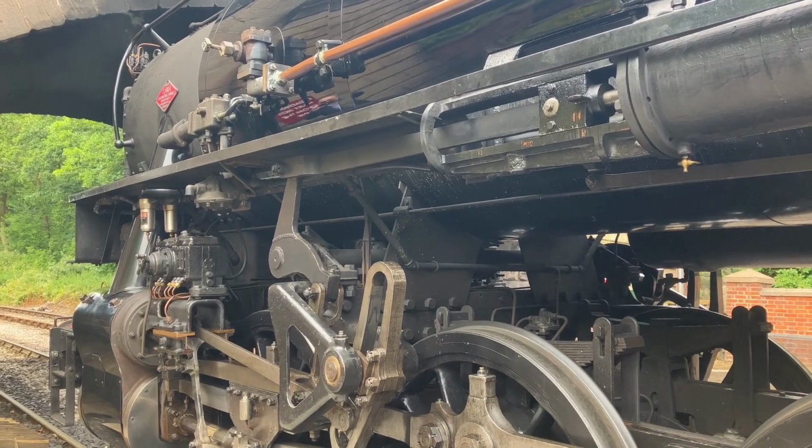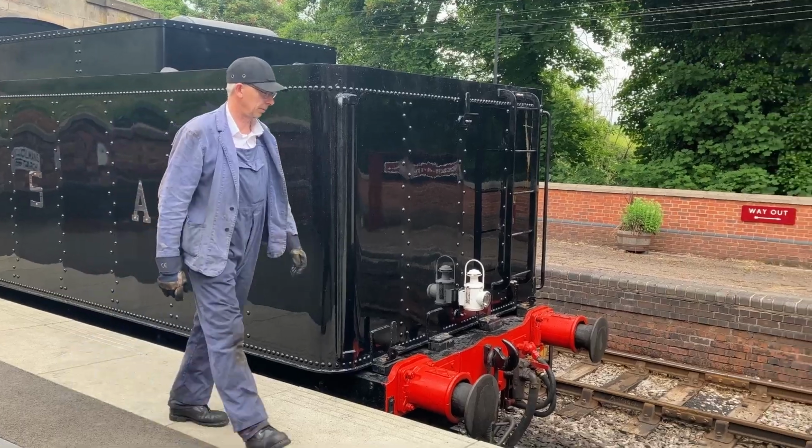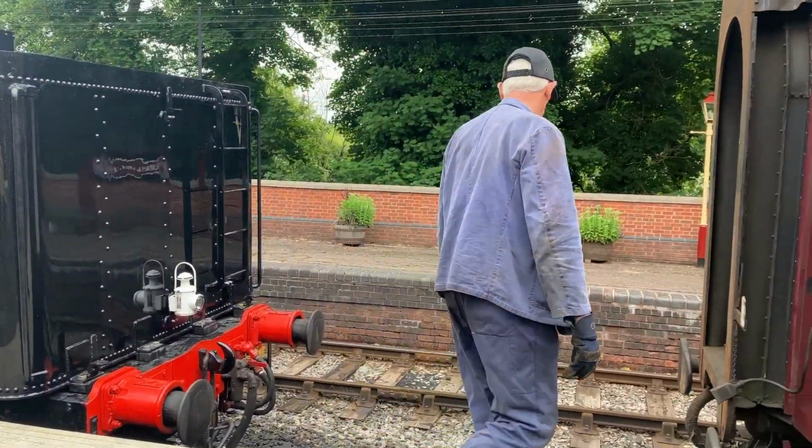As the S160 backs into the platform, it stops short of the train and one of the loco crew jumps out to call it onto the carriages.